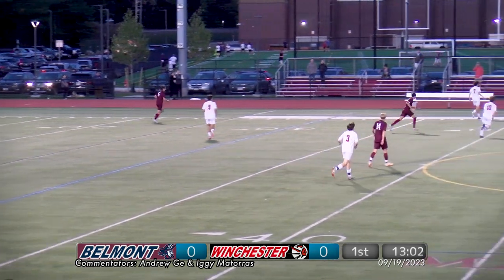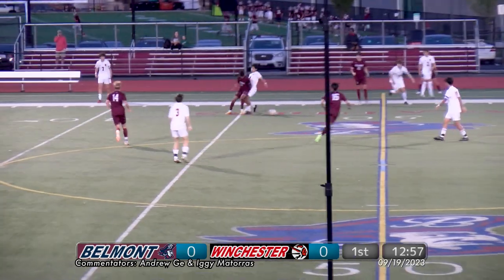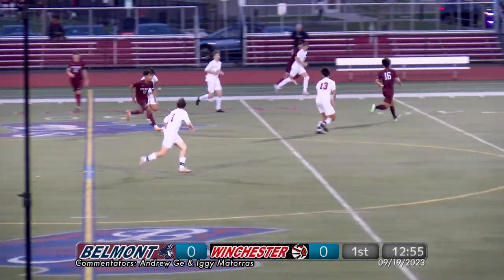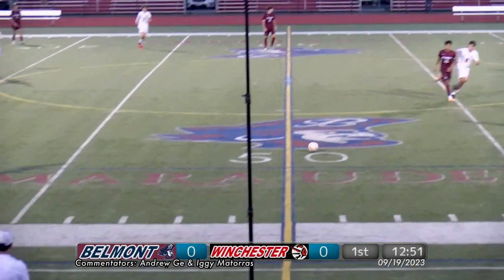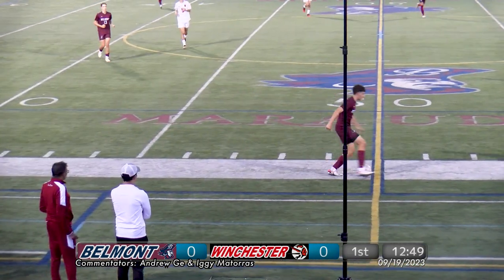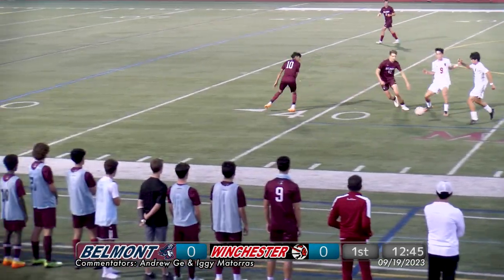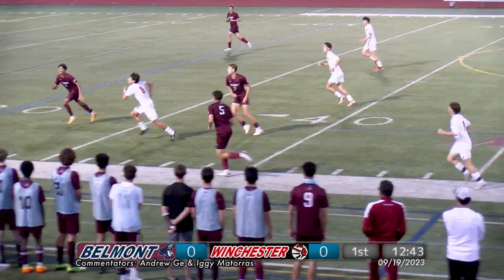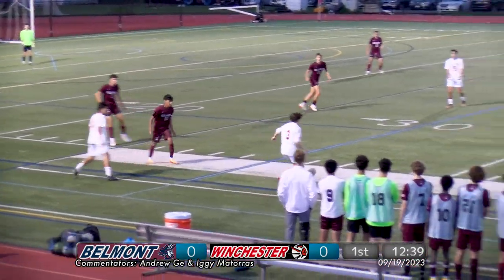Sam Kutzman finds the ball to Owen Filler. Megs, Winchester player, and now Satchel Kenkre will gain it. Goes past one, driving forward. Goes past one. Back to Alex Serve. Sees Alex Cook checking in. He's going to play back to Satchel. Satchel cannot turn. A miscommunication there from Belmont. And Satchel, unfortunate slip.